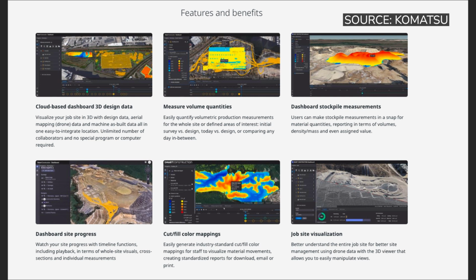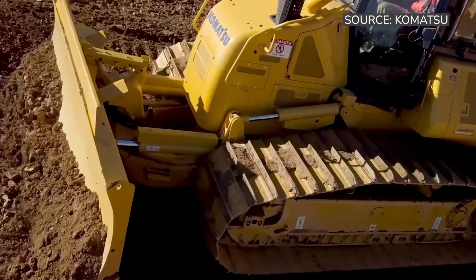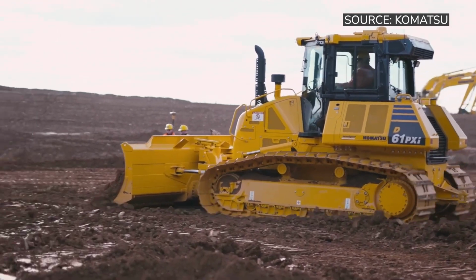And when you look at it from a job site management perspective, we want to give those same advantages to the job site manager. So he or she has that ability to visualize what is the current state of the job site, where are they at versus plan, in this case from a volumetric standpoint, so that they're then empowered to make decisions and adjust their plan for that job site accordingly.